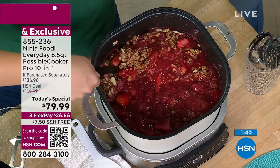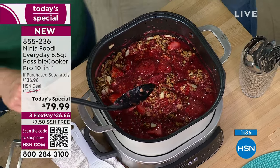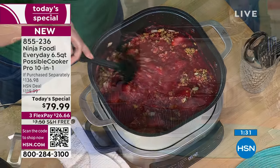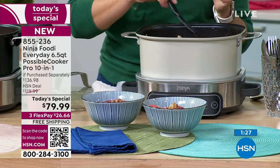So maybe you've got an old slow cooker that's kind of heavy and shoved to the back of your cabinet, or you've been using it all winter and thinking maybe it's time for an upgrade. This is the time to do that, I think. I mean, it's so perfect. And it's so brilliantly done. And we know Ninja is such a great company. They make really good quality products.